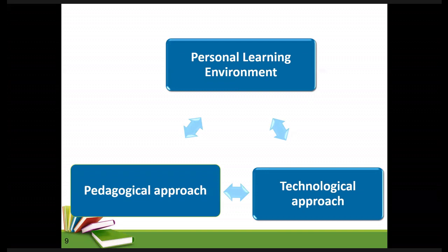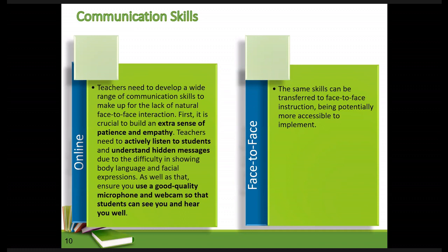Well, and actually we need to create a personal learning environment, which is learner-centered, of course. And here there are 2 approaches: pedagogical approach, how we teach, and also technological approach, which tools, which technologies we use. Well, scholars tend to focus a lot and give preference to pedagogical approach. Actually, probably it dominates, we may say. But technological approach is also very important because it's of utmost importance what type of tools we use, what technologies we use, how accessible these technologies are to our students.